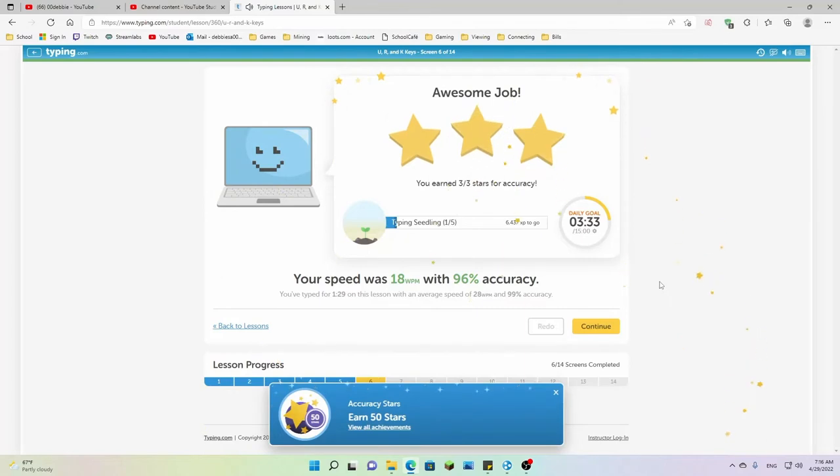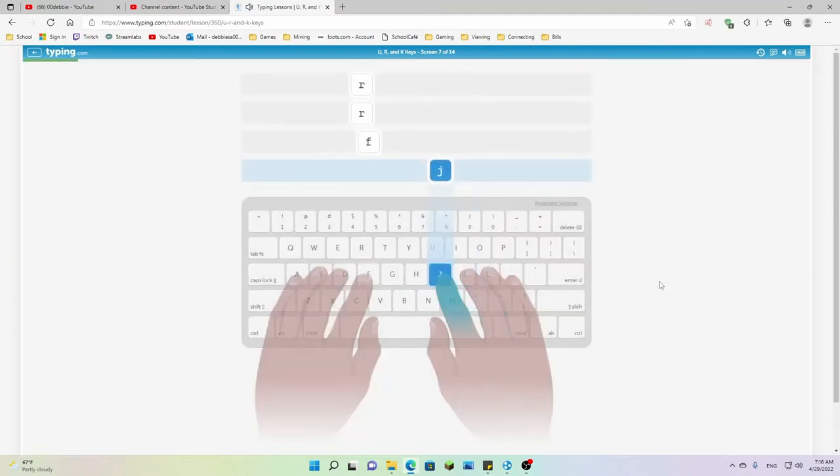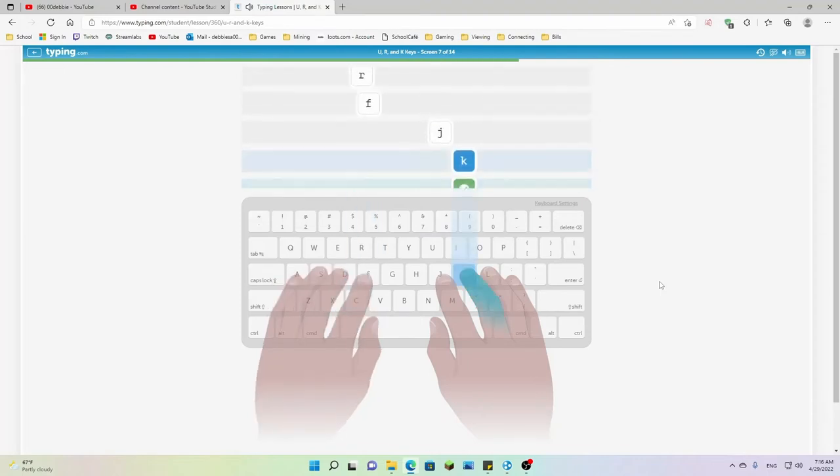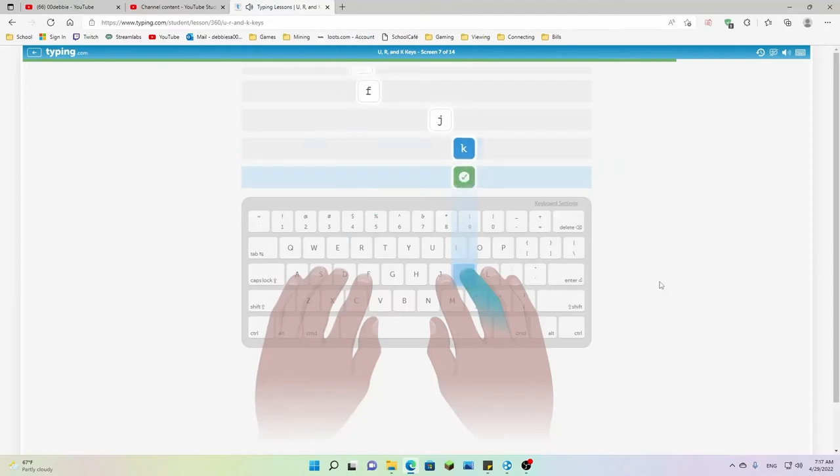It's only 18 words a minute on that one. We got 50 stars for accuracy, so that's pretty cool. This is explaining the words per minute. Every 5 letters you type counts as a word. Now you know. Got two keys.